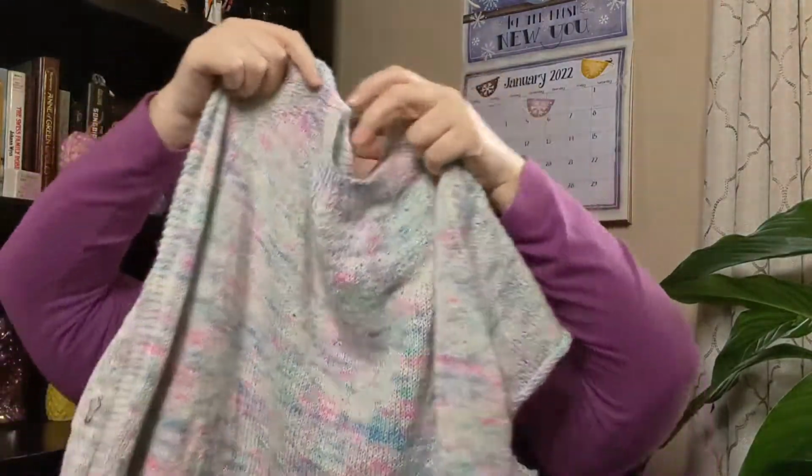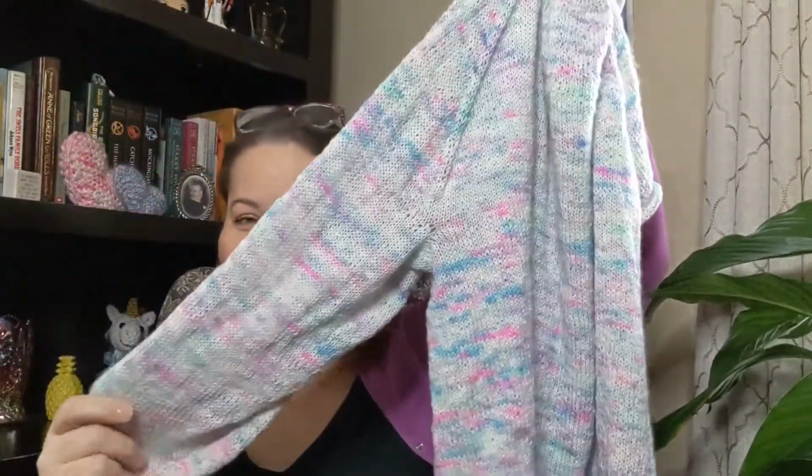The next WIP I want to show you is something you haven't seen yet. It's very old. I started this last summer, I think. And it is one of the two garments that I have attempted. The pattern is the Flax Light by Tin Can Knits. It is a fingering weight pullover. And here it is. It's actually almost done.